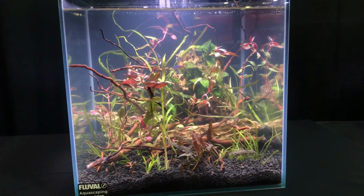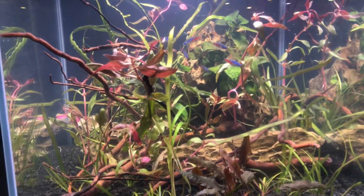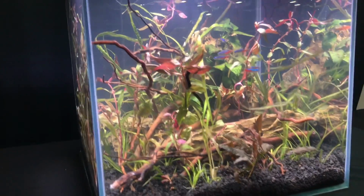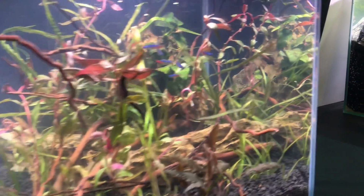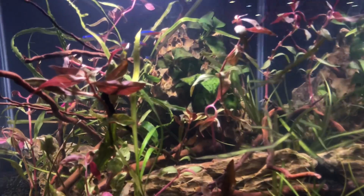Here we have an interesting layout, a super chaotic mix of plants. It actually works quite well, the colour works really well on this. It reminds me of an autumn forest scene almost. Those are little twigs which kind of blend in with the plants. Actually quite an interesting layout, this one.